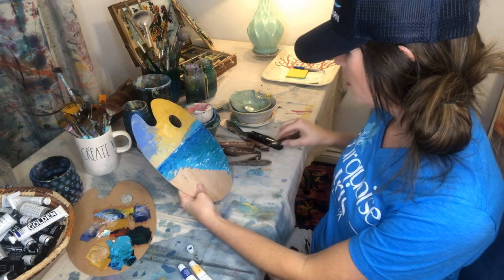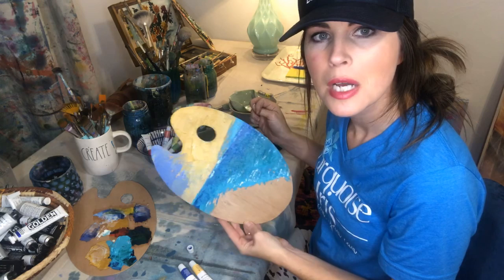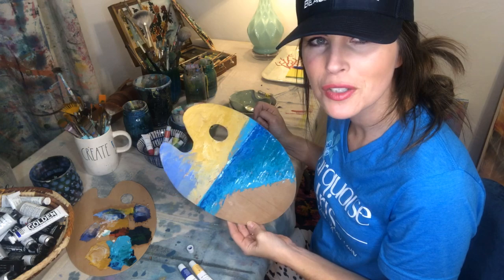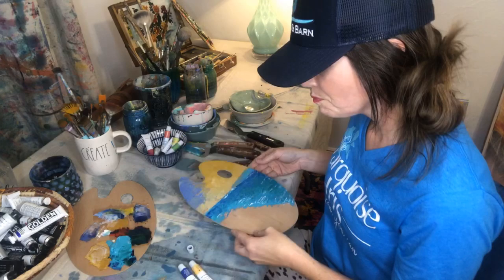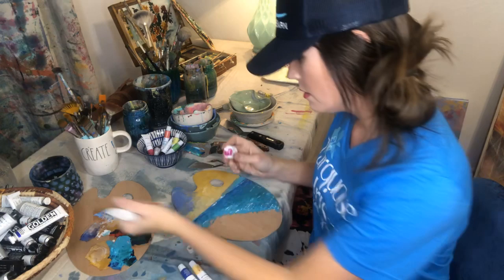Let me get just a little bit of fuchsia. I think both. Hello, BJ. I think I'm going to use a little bit of seafoam. I'm going to do my sand first and then come back with the seafoam. I want to get a little bit of fuchsia to add into the texture of the skyline. Just a teeny tiny bit.